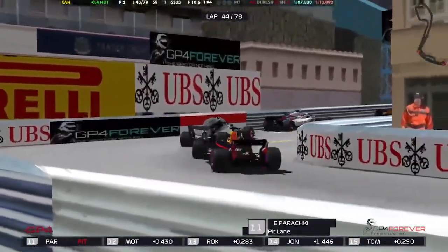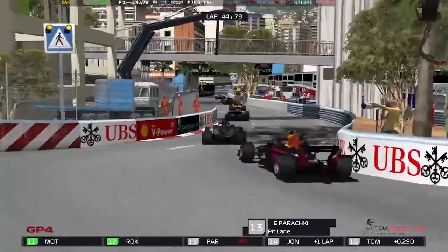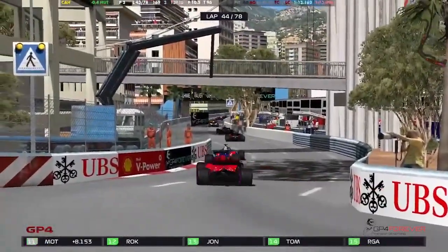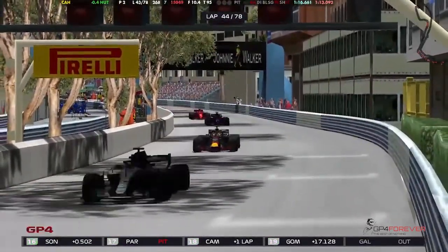Now we are looking at these guys once again stuck behind this lap traffic. It's an absolute traffic jam here in Monaco. Enes Parachki is into the pits for Toro Rosso. He'll drop to nearish the back of the field.